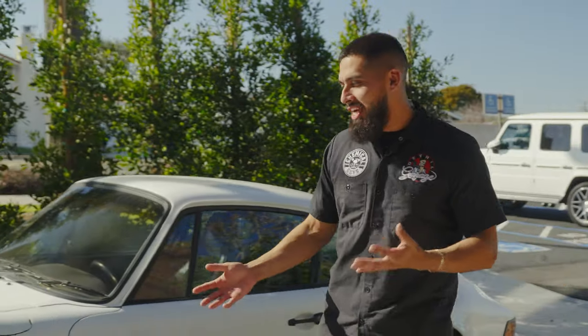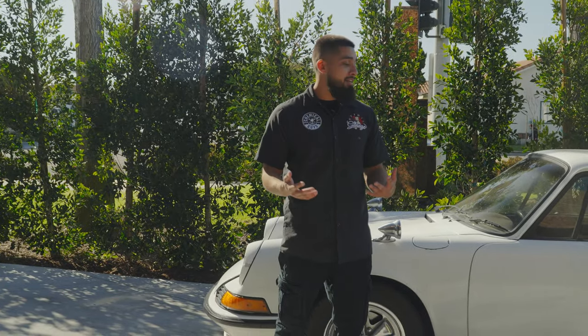Today we have a barn find. We have a 1971 Porsche 911 Touring. As you guys can see, it just rolled into the shop. The condition of it on the inside is very good, but the outside needs a lot of love from detailing.